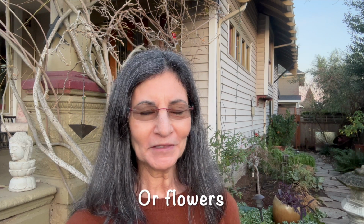Now, granted, there's not a lot of plants out, but I do still have some evergreens out. So my garden is never without something. So I thought I'd give you a walk around the garden as well as inside my home, because I have been doing a lot of fixing and cleaning a lot of the clutter out.